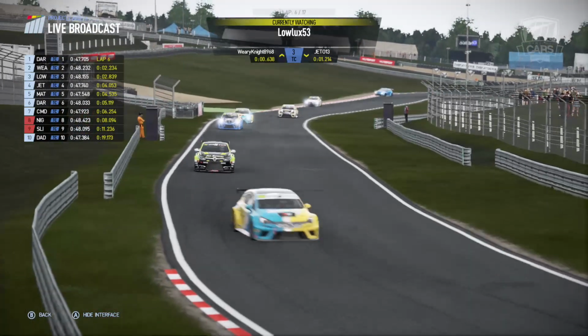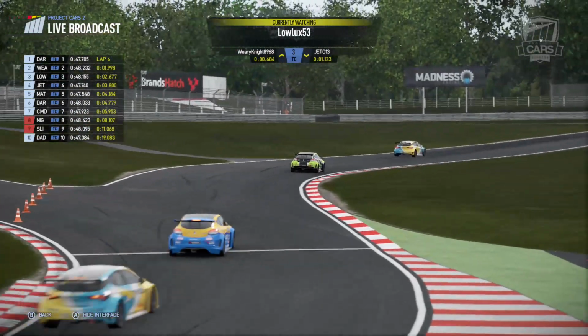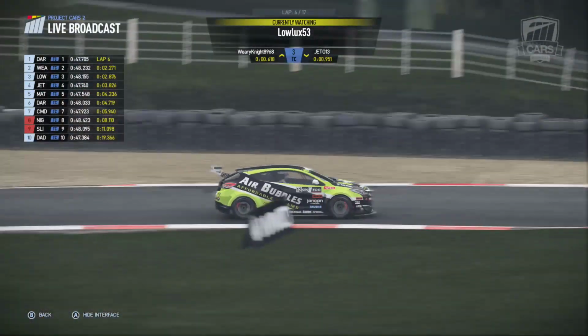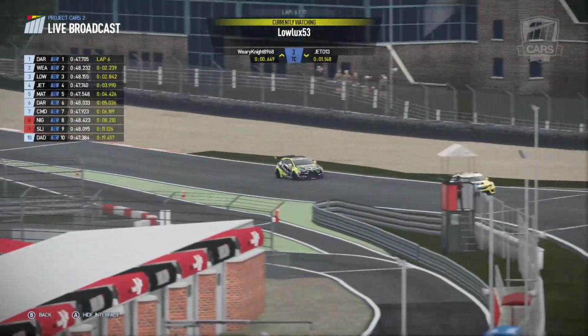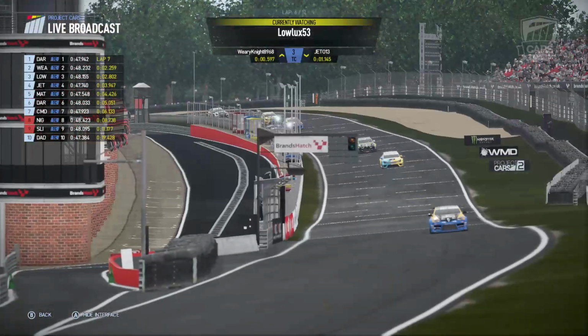Yeah, he's obviously been balked in just a few little areas in the corner where Weary Knights just hasn't got the car flowing. Yep. But while they're doing this, Jetto is slowly catching. He was a bit faster than those guys, and he's bringing Matty Seeking with him. It's just a second now between 4th and 3rd.